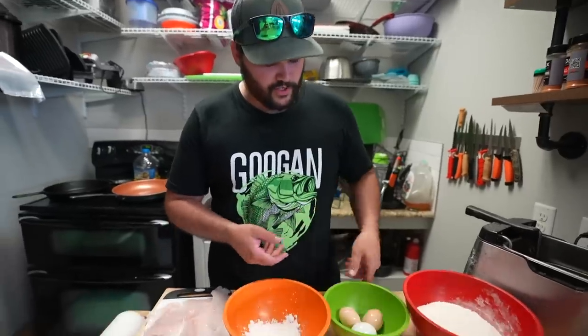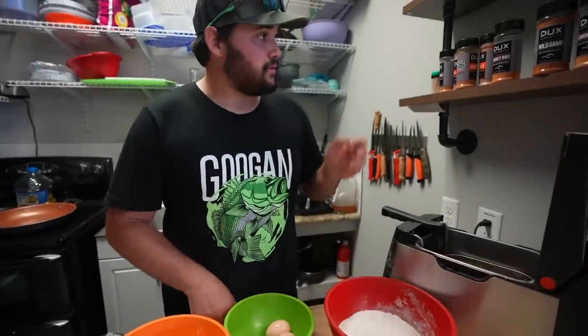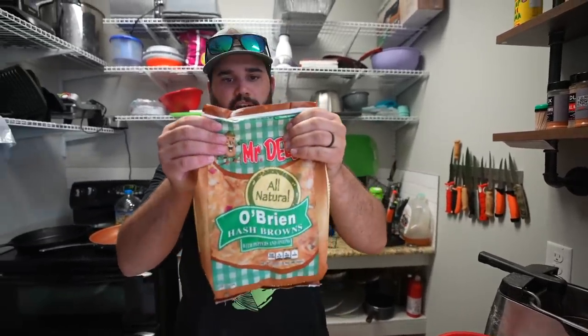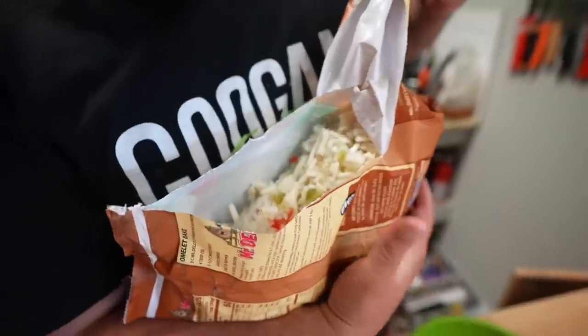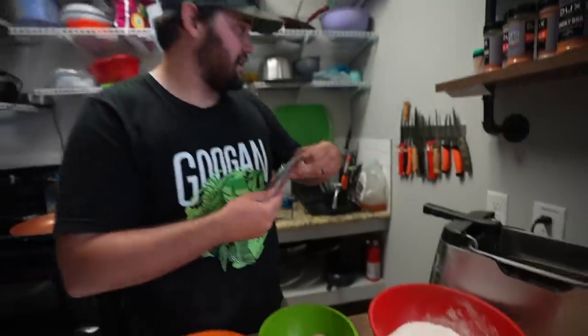But we're gonna do cornstarch. These are the farm fresh eggs we just harvested for the egg wash. We'll have flour that we will season with some duck seasoning. But we've got Mr. Dell's potatoes right here. Oh, he's got an omelet bacon here. Look, he's even giving you recipes. So these are our hashies right here. And then we've got sausage strips, which is an interesting concept.